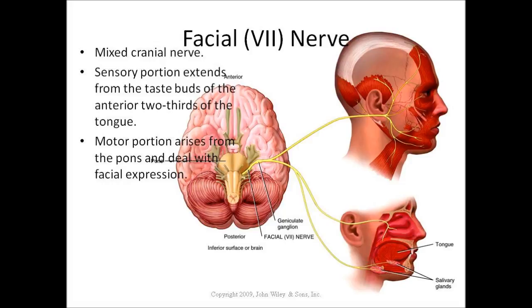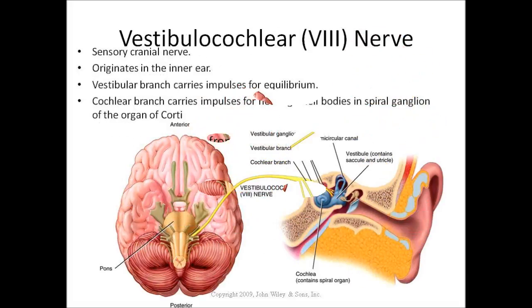The seventh cranial nerve here is called the facial nerve, and it has mixed axons with some sensory and some motor pathways in it. The motor pathways innervate most of the muscles of facial expression, and the sensory branch just innervates the taste buds from the anterior two-thirds of the tongue. This is the nerve that is affected by Bell's palsy, a condition where you'll have paralysis of one side of the face.